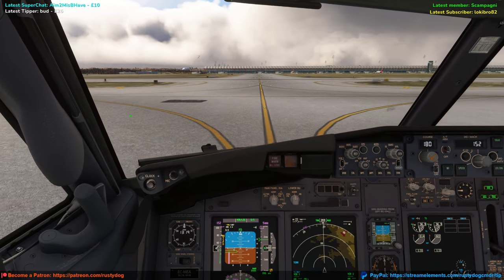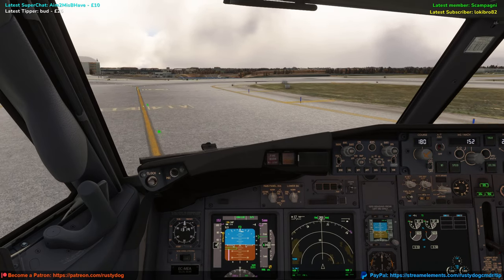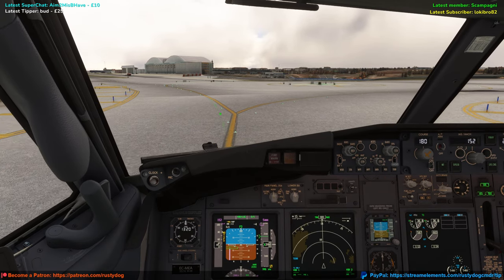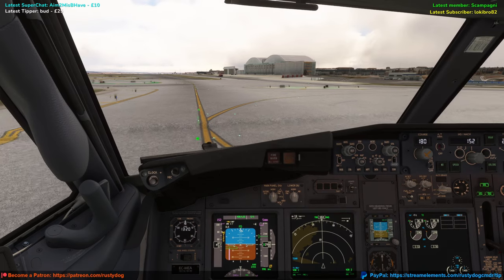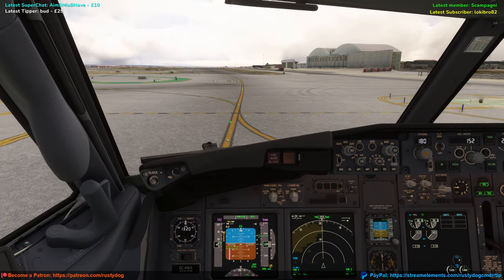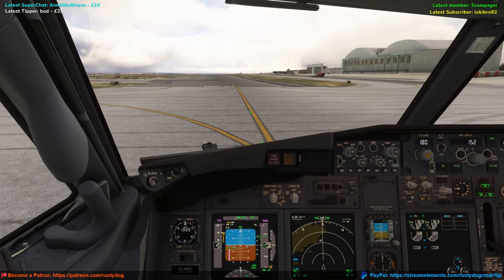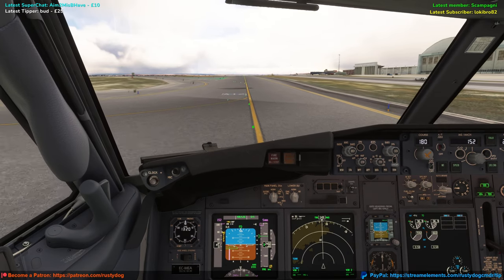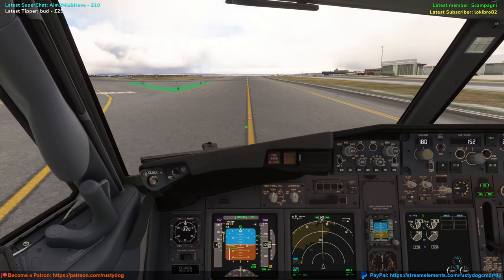Oh, we're going this way now. Oh my god. Are you taking me to the sheds? To the hangar to get my wheels repaired. Where are we going? This is the longest taxi I've ever done. Getting a bit of speed up here now. Goodness gracious.